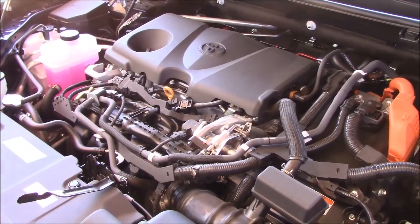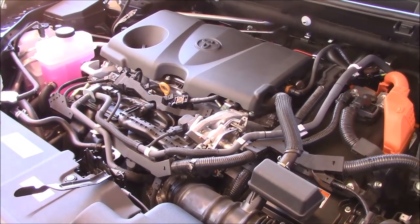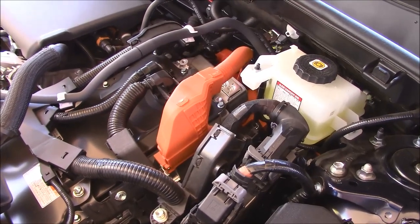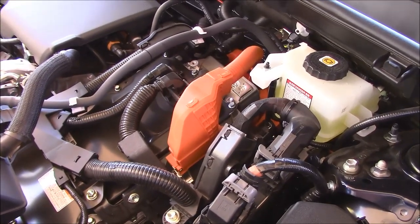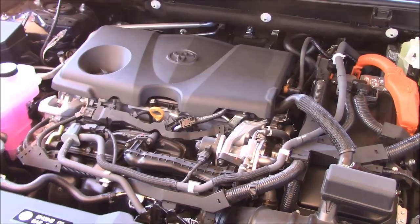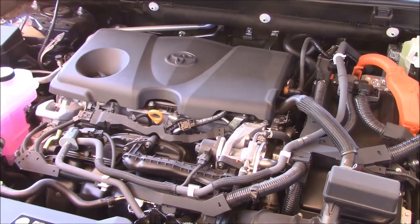If you buy a base RAV, you get a 203 horsepower engine with fuel economy rated 27 in the city, 33 on the highway, and 29 overall. As you can see by the orange cables, this is the hybrid, which gives you a gasoline engine, electric motor in the front, and electric motor in the rear for the rear wheels. Fuel economy jumps up quite a bit on the claim, 41 in the city, 38 on the highway with 40 overall. We'll be taking this out in the real world to see if that's true. As a bonus, you get more horsepower, bumped up to 219 from 203. And with the CVT transmission and all-wheel drive, you're all ready to go.